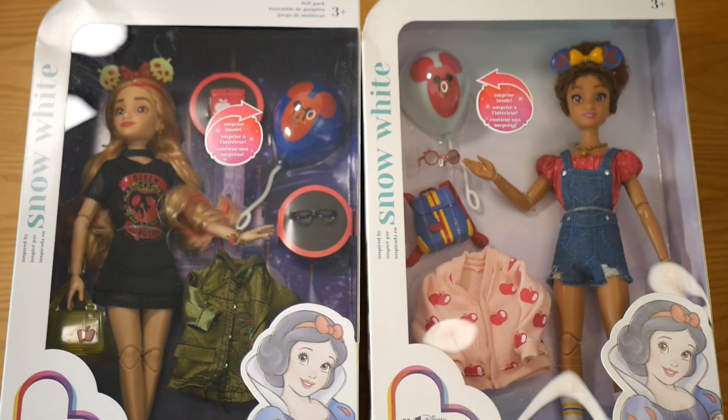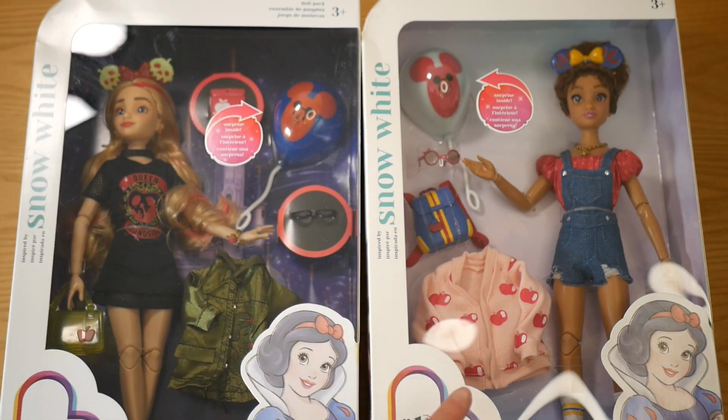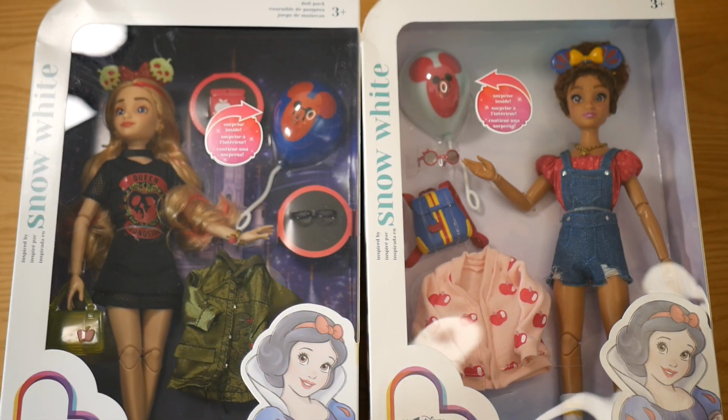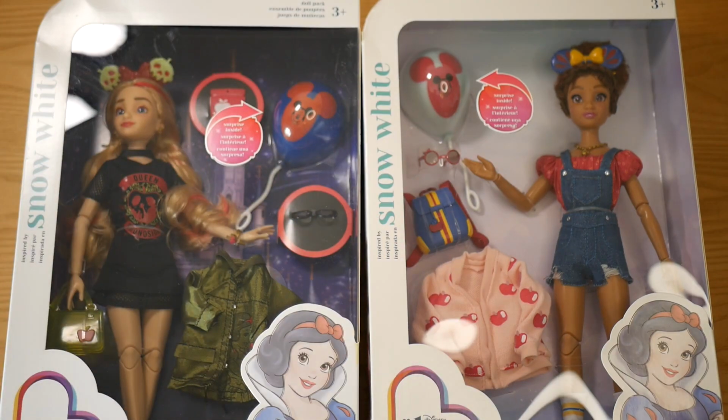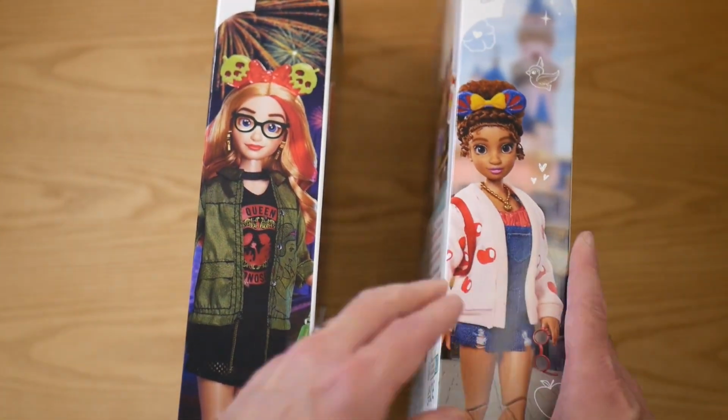So that all said, as I mentioned before, this one is this year's. So this is from 2024. This one was the first wave, which was 2023. So the packaging hasn't really changed, at least on the front there. On the side, actually let me put it to this side. Here we go, this is better.